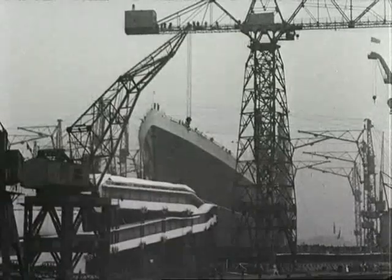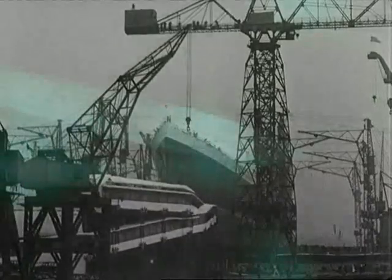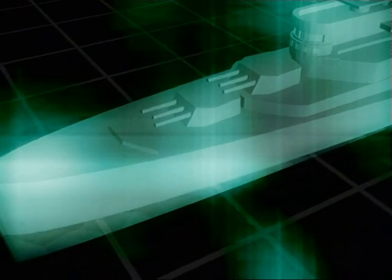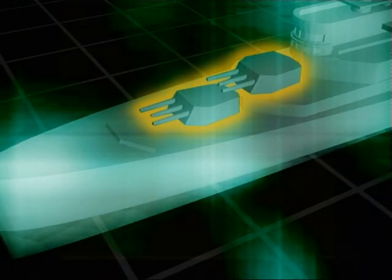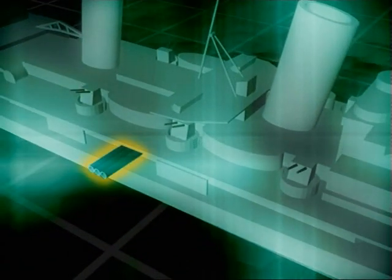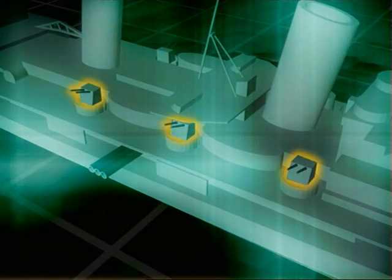In May 1936, the Admiralty ordered a new and improved cruiser to be named HMS Belfast. She carried 12 six-inch guns in four turrets, two at each end of the ship. They had a rapid rate of fire and a range of more than 14 miles. On each side of the main superstructure, there were three torpedo tubes and three smaller gun turrets, mounting the secondary armament of four-inch guns.